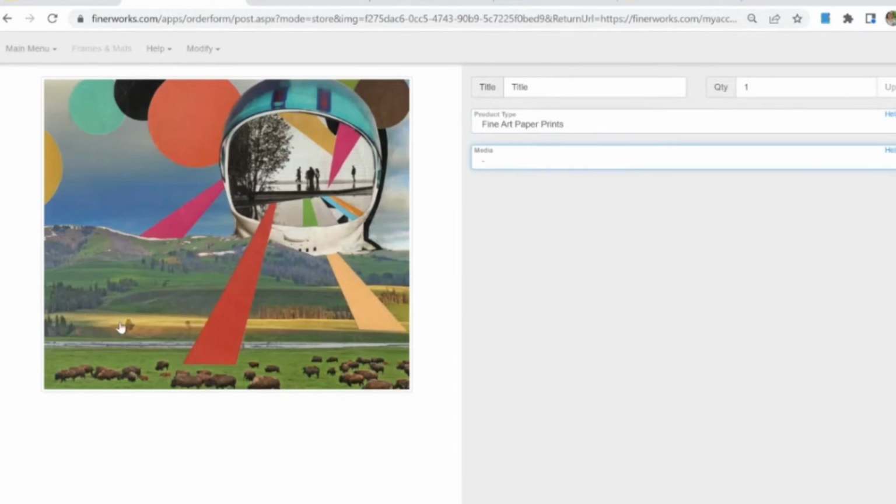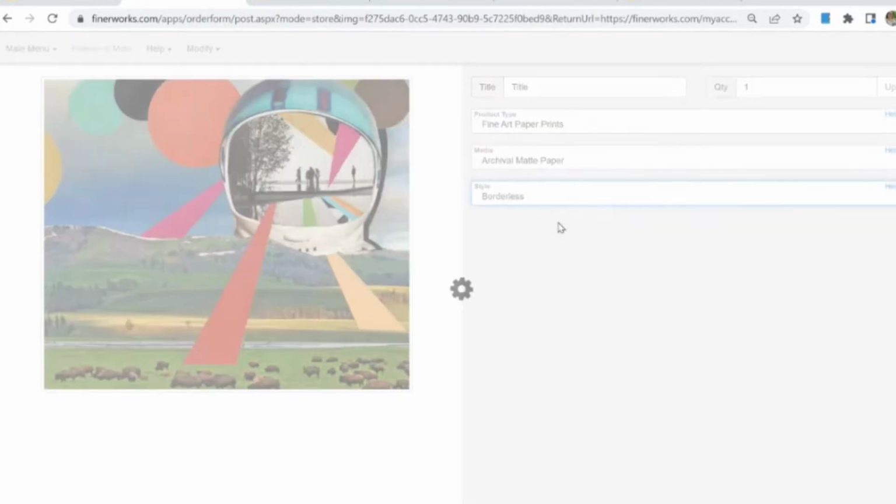I could use an existing one and do it, but if you're offering a print by itself, you have to do that. And then you're going to have to do the print again to offer in the frame. So on this one, let's do an archival map. You can stay borderless, and this is why.